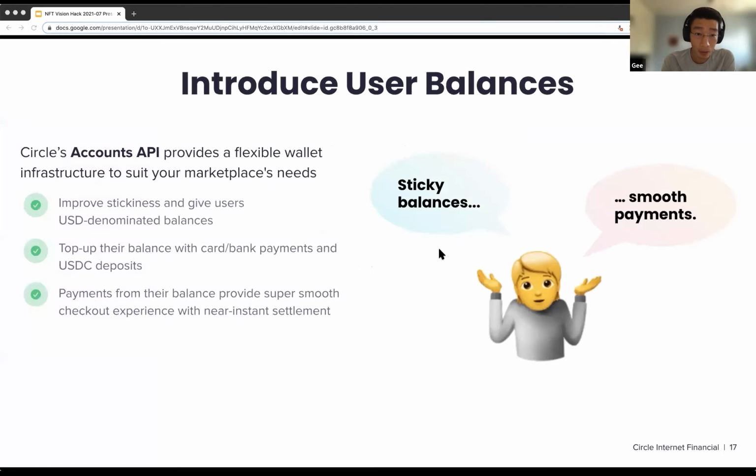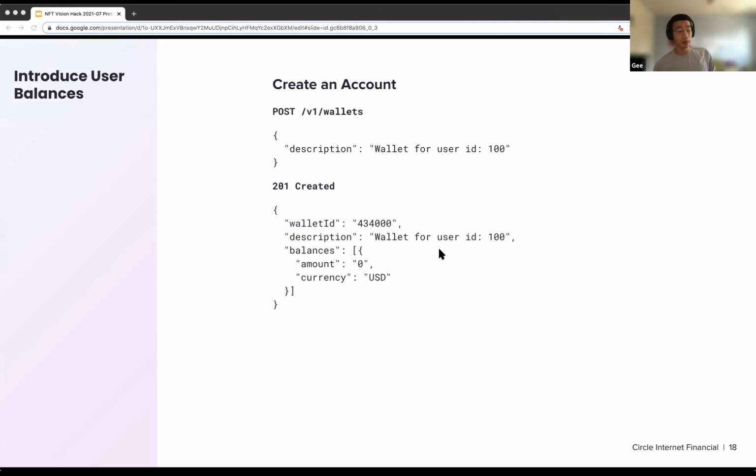So kind of lost my place. Okay, so if you want to create a wallet for each of your users, similar to posting an API call to cards or payments or payouts, you would just post to wallet. That gives you a new wallet, so you can add your own description. So this is my wallet for user ID 100. We give you a wallet ID back. And of course, the balance starts with 0.